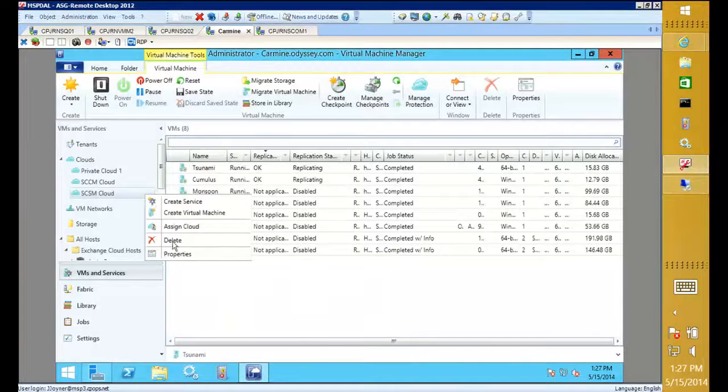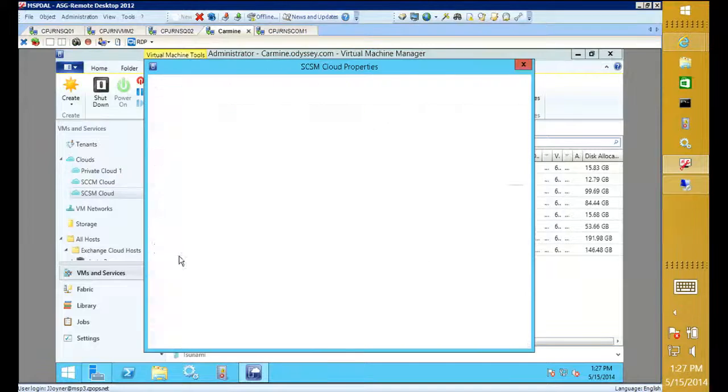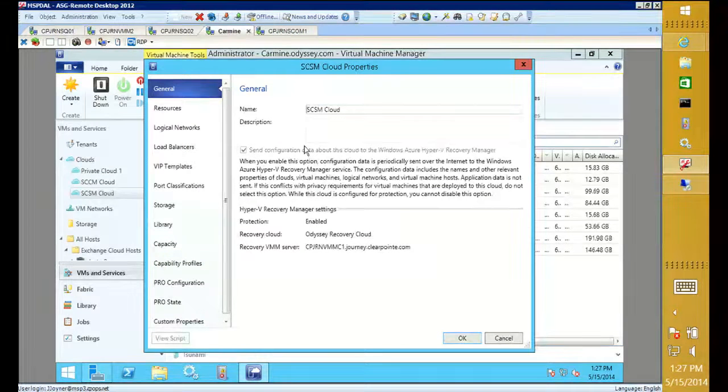So I mentioned that there's very little that has to be done to modify your environment to use the solution. Installing the provider adds this detail to the general page. You notice the box is ticked to send information about this cloud outbound to the Azure Site Recovery Service. And then once the service is enabled, you'll see below this confirmation of the name of the recovery cloud and the name of the VMM server in the target or the DR site network that is responsible for keeping the replicas healthy. I also mentioned that there's really no change needed to the virtual machines.